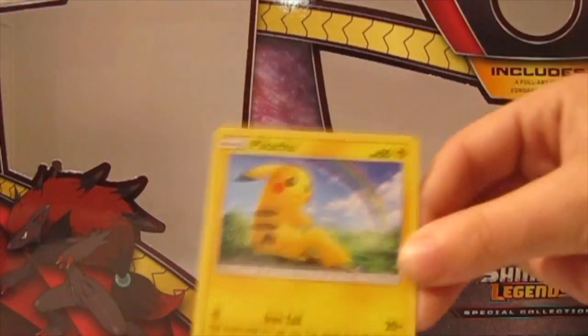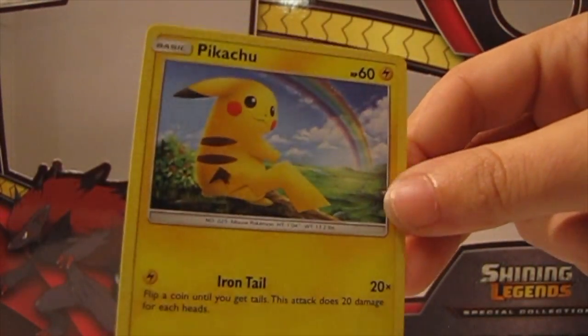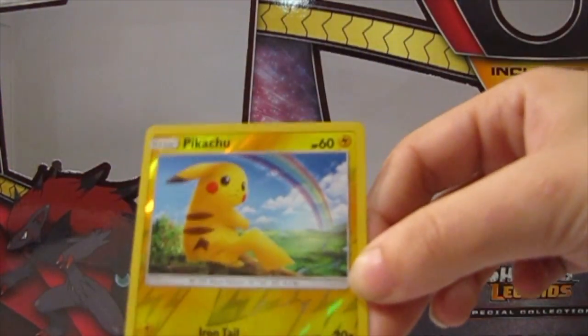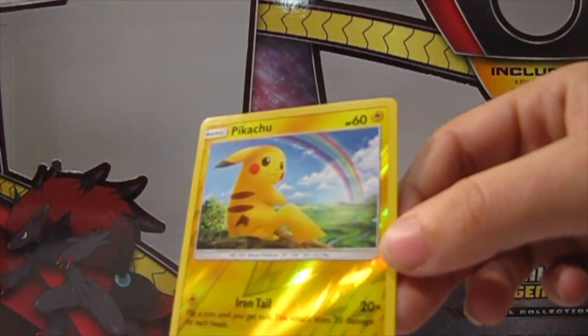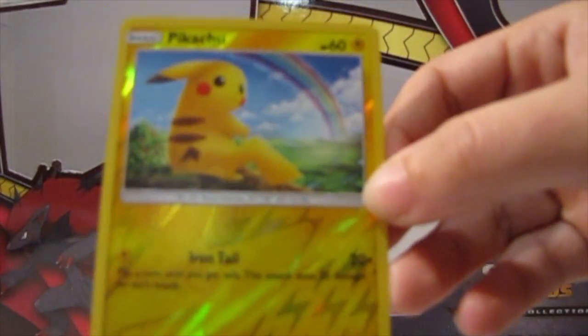Cool. That Pikachu never stops. I already have this Pikachu card. What? Why? It looks like I'm cursed with the Pikachu because this is the third one. Why are they giving me so many? But this one's shiny. Very nice.